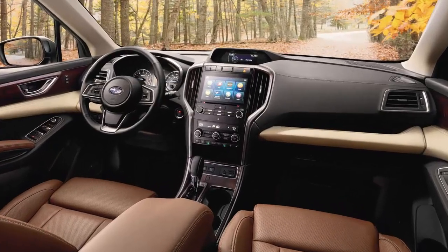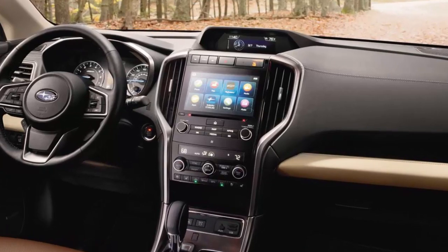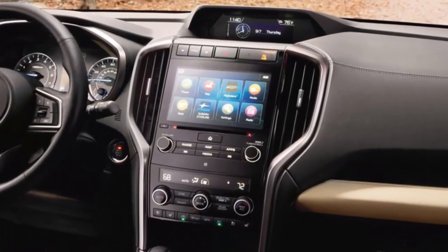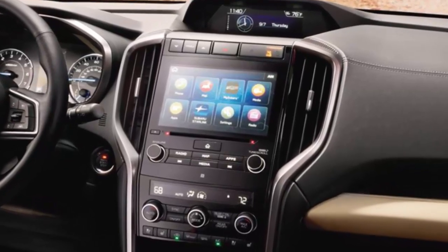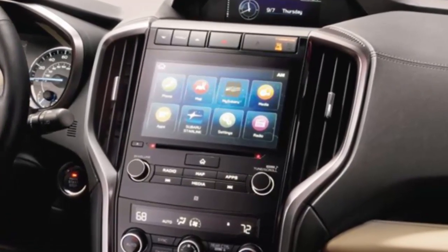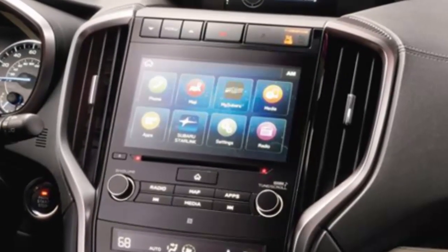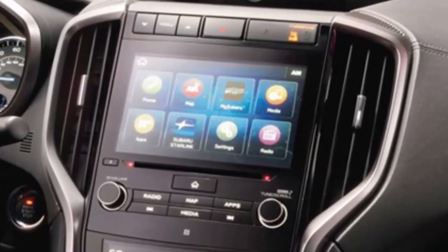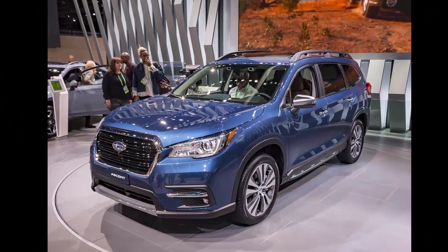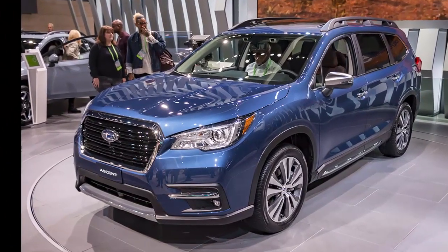Subaru has opened up pre-orders for its newest vehicle, the 2019 Ascent. The new 3-row SUV comes with CarPlay standard and joins some of the company's other vehicles to offer Apple's in-car platform. Subaru previously made CarPlay a standard feature on the 2018 Crosstrek and also brought Apple's in-car platform as an option to its popular Legacy sedan.